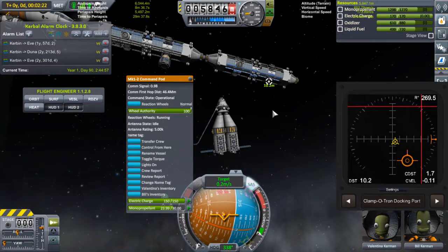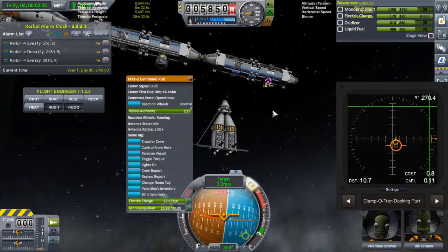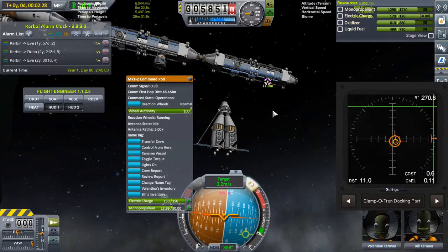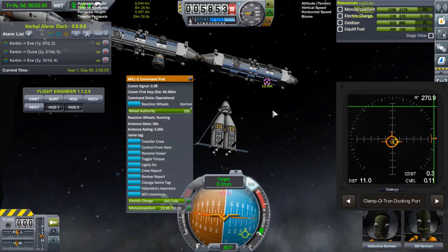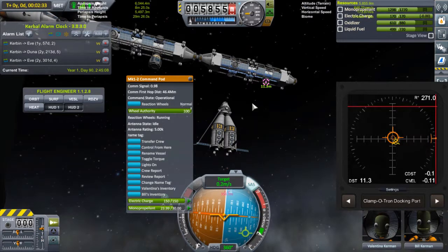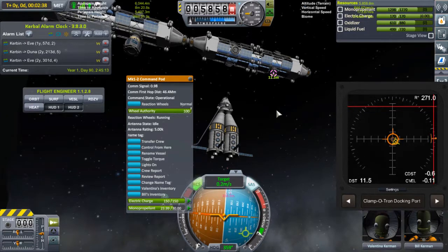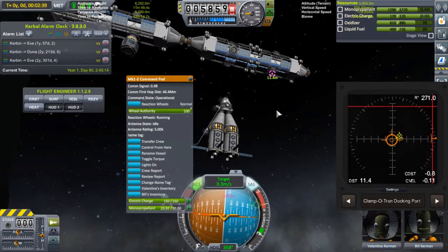Nearly aligned now. This thing is terrible to dock, as the RTS is misbalanced completely. We're also going to pass the node now as well, so well done. We're going to reverse again. Quick save, so if something goes wrong, we can revert.